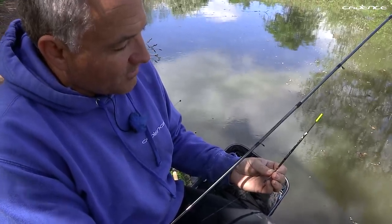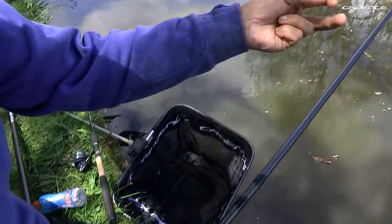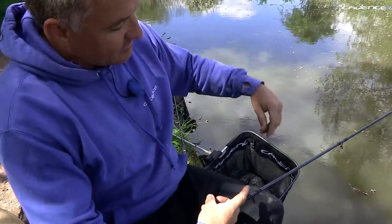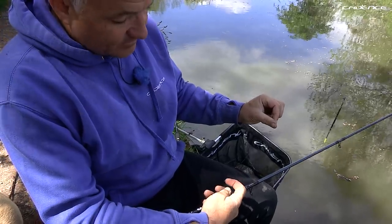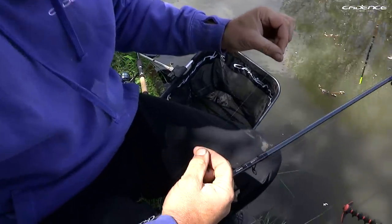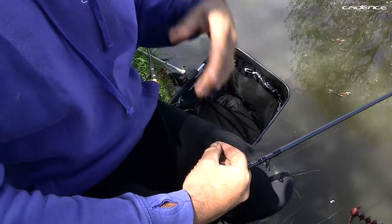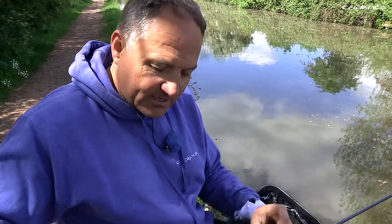So I've got the bulk of the shot, the 3BB, around the float, and all I've got down the line is, at the moment, three number 10s. I've got two number 10s around about half depth, and one number 10 just above my hook length. And we'll perhaps talk about that next time I go on the waggler. I'll explain about the shotting pattern in a bit more detail.